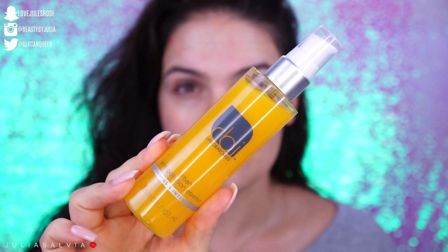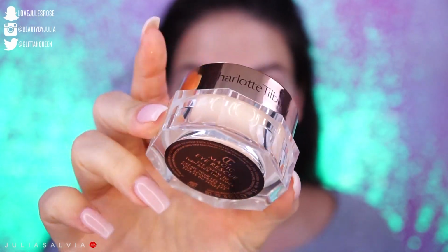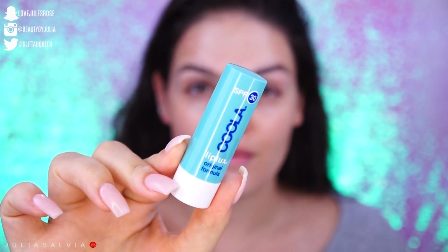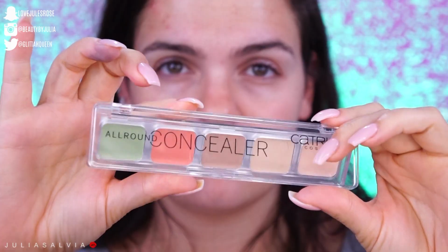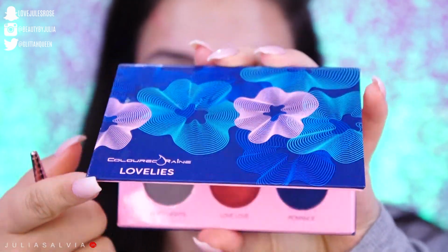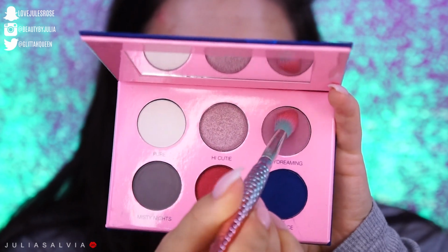I'm topping my face off with this CBI Laboratories non-pollution essence. I love non-pollution essences, things like this. I feel like they leave my skin looking just so clean. Then we have a Charlotte Tilbury eye cream, and this brand that I can never ever pronounce. You guys know that I can't pronounce it. I say Caudalie. Caudalie. Oh my god, that's it. Caudalie. It's Caudalie. We're using the Caudalie Sorbet Moisturizer. Then we use a Kula Lip Balm, and we're using a Catrice Concealer Palette just to prime my eyes.